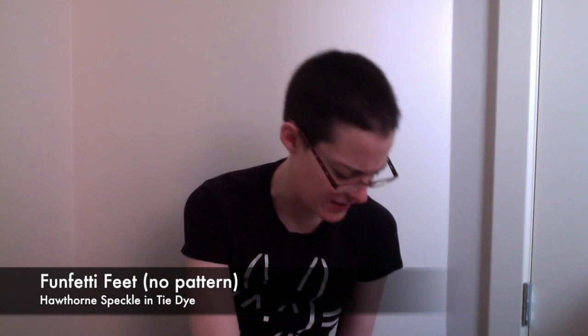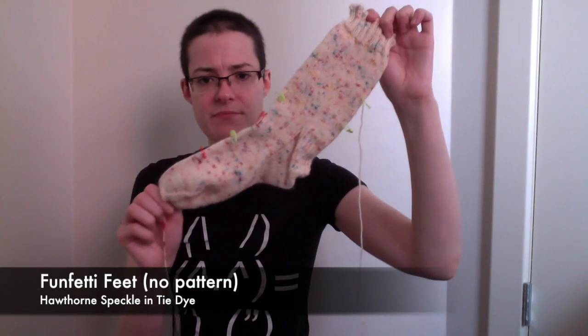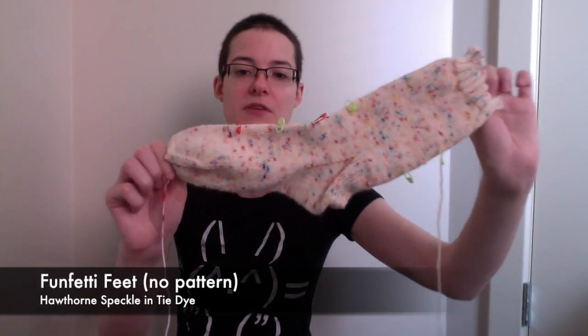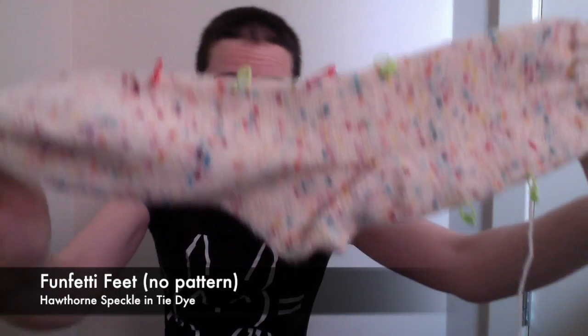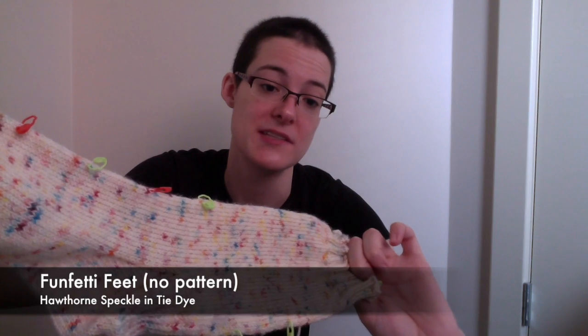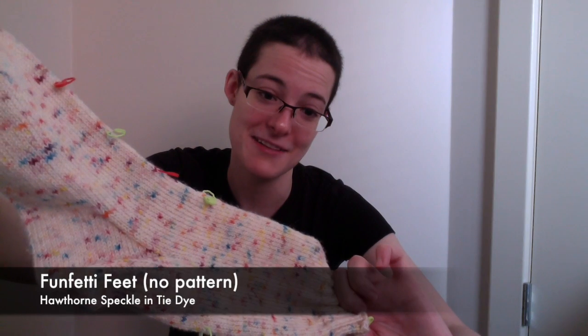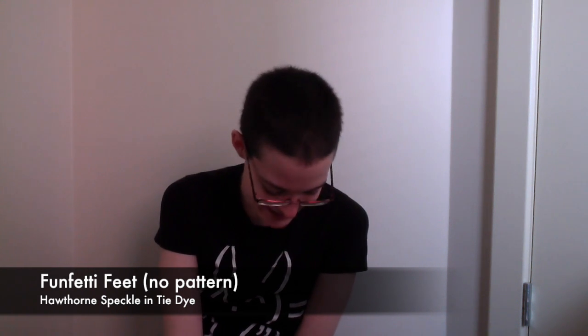And until now, I didn't understand why people complained about speckled yarn looking dirty. I still disagree with them, but looking at this, I can see where they're coming from. The picture on the Knitpix website does not do it justice. It looks exactly like funfetti cake when it's knit up. I'm going to make a little funfetti cake slice cat toy out of the leftovers. And it's so fun! This is another yarn that I bought because it was on sale for like 30% off or something, and I was like, oh, that's cute! But I really like it.